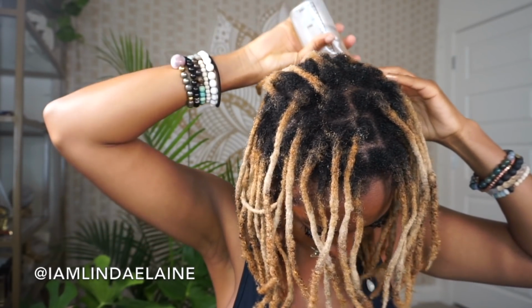And then I like to just take some in my hands again and just work it in the shafts of my hair, in the ends. All right, that's it. That's how I refresh my dry locks. And this method is amazing and super quick. You'll see results right away.